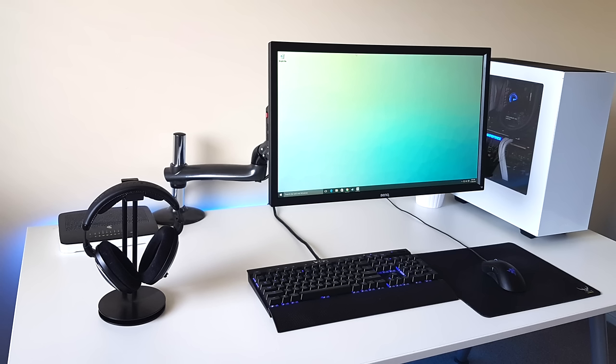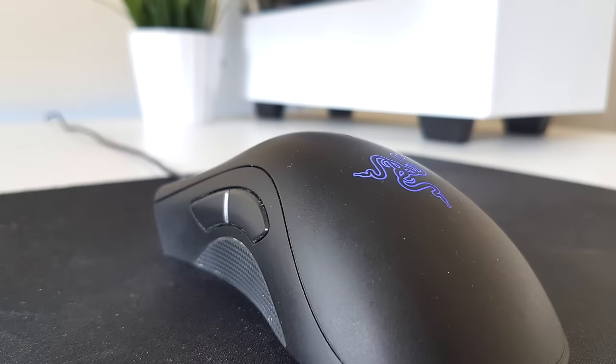Taking a look at the peripherals on the desk, we have the Corsair Gaming K70 RGB keyboard with the Razer DeathAdder wired Chroma mouse. And for audio, he has the Sennheiser HD 598 headphones. When you're talking top of the line peripherals here, those are great options. And all three combined, you're looking at around $350 as well.